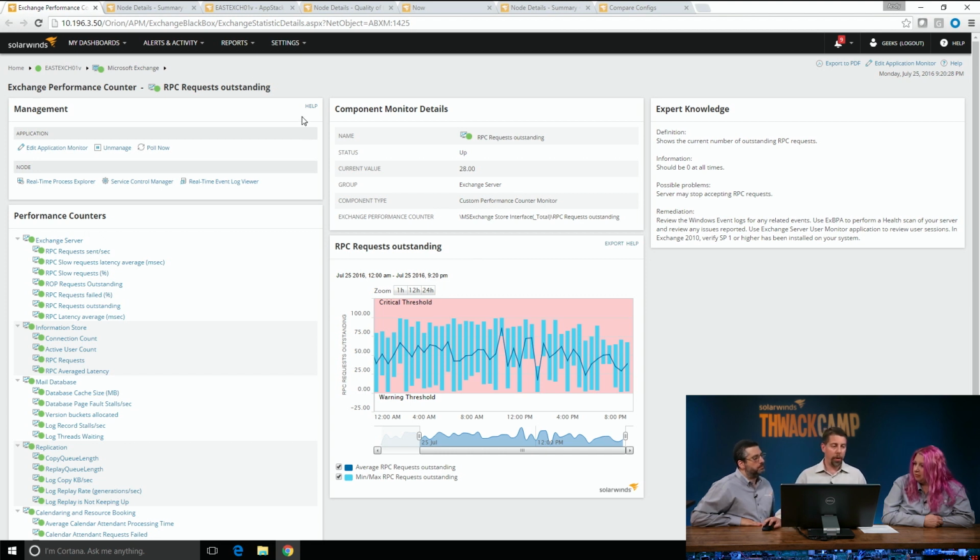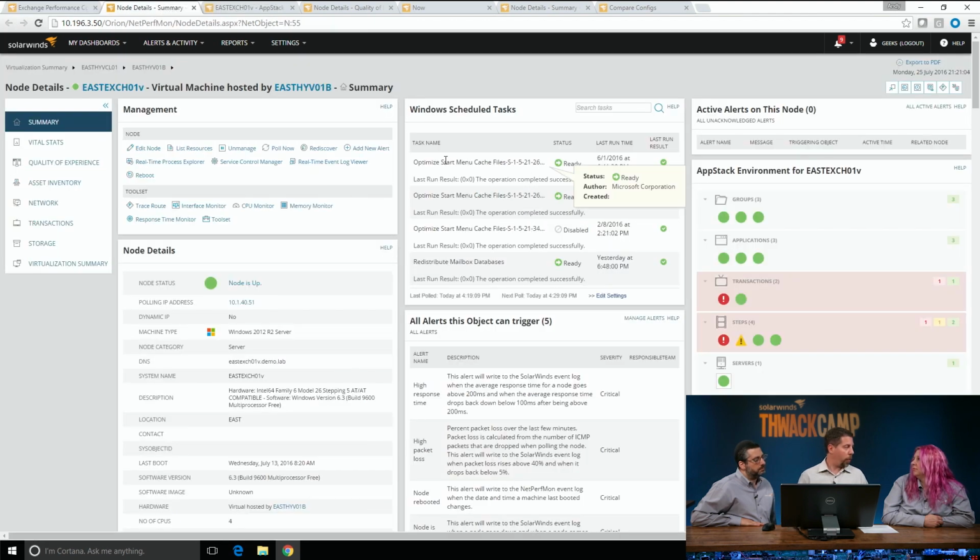So let's jump into the node itself, the Exchange server. Now, of course, we're all concerned that maybe this particular Exchange server is a little overworked. That sometimes happens. I get a little overworked sometimes. I don't send up any sort of alerts or notifications when that happens, but sometimes our boxes do.